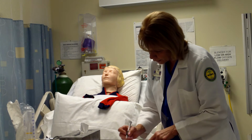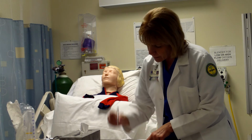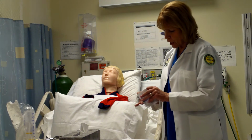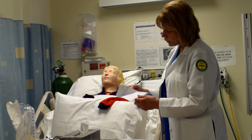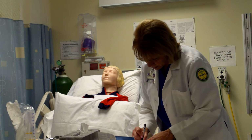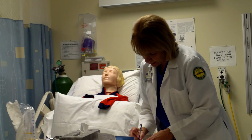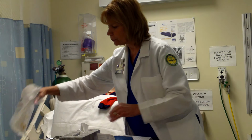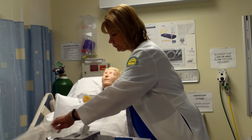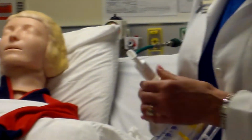So I would like to know what her height is. What's my patient's height? 5'6". And my patient's age? 29. 29, and my patient is a female. So I'm going to open up the chart. I'm just going to figure out a normal value for you. So go on to the chart, female, 65 inches, and we're going to use 2,600 as our goal. Put that on, do not contaminate it.